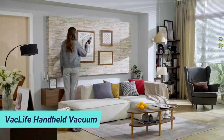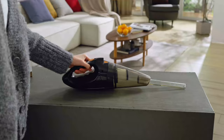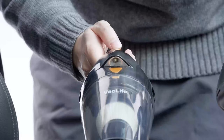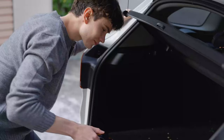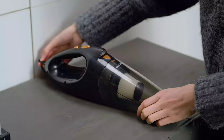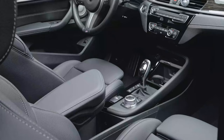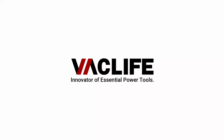One of the standout features of the VacLife Handheld Vacuum is its cordless design, which allows for maximum mobility and flexibility when cleaning. With a rechargeable battery that provides up to 30 minutes of continuous use, users can easily tackle messes and spills without having to worry about tangled cords or finding a power outlet. The vacuum also features a powerful motor and cyclonic suction system, which can effectively remove dirt, dust, and debris from carpets, upholstery, and hard floors.